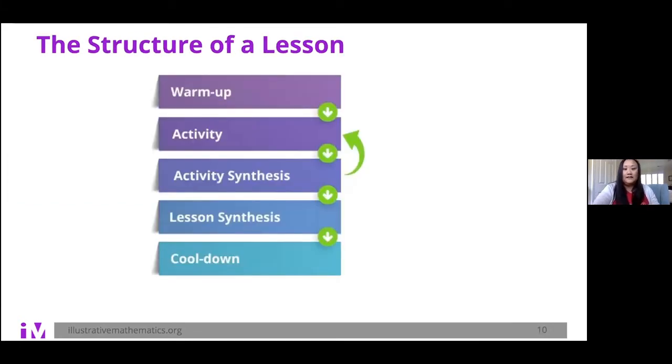So this is the typical structure of a lesson for IM. So all the IM lessons start with a warm-up. So it could be a which one doesn't belong, could be a notice and wonder, it could be a number talk, or it could just be another kind of question to get kids' brains warmed up and thinking about prior knowledge. From there, we move into an activity and an activity synthesis.